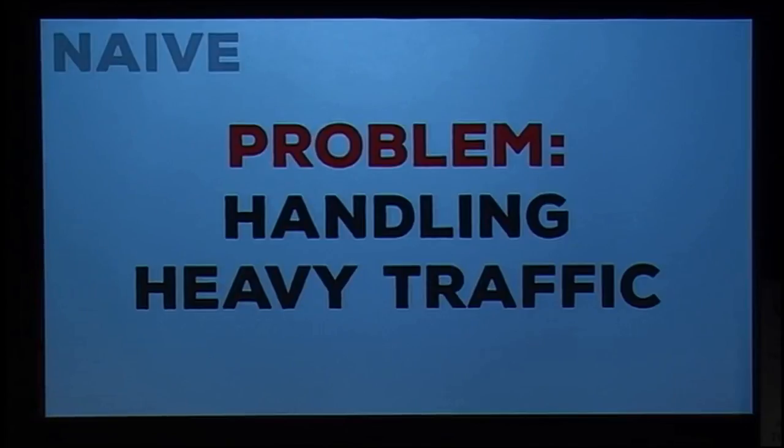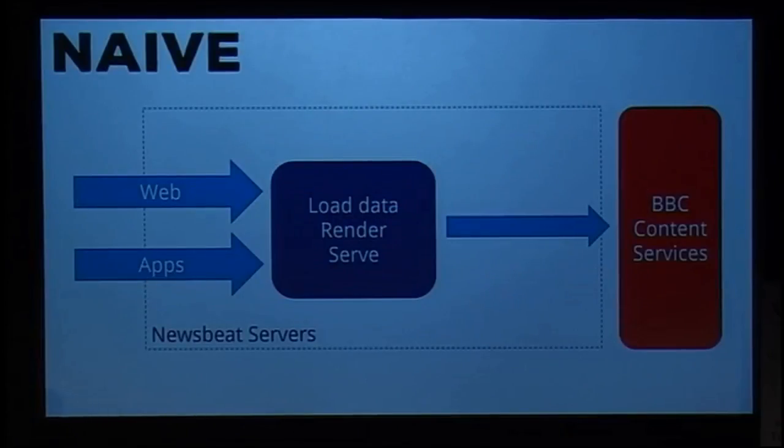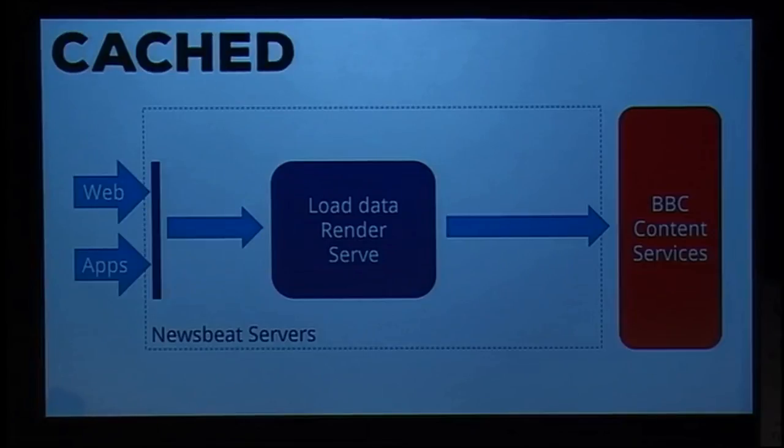What we'd like to be able to do is not run loads and loads of these services, but do this more cheaply and not hammer the back-end services when we get lots and lots of heavy traffic. So we want to take this architecture and do something to it that is going to allow us to handle more traffic, to more effectively deal with these problems. And the first pretty clear step is to stick a big cache in front of it.